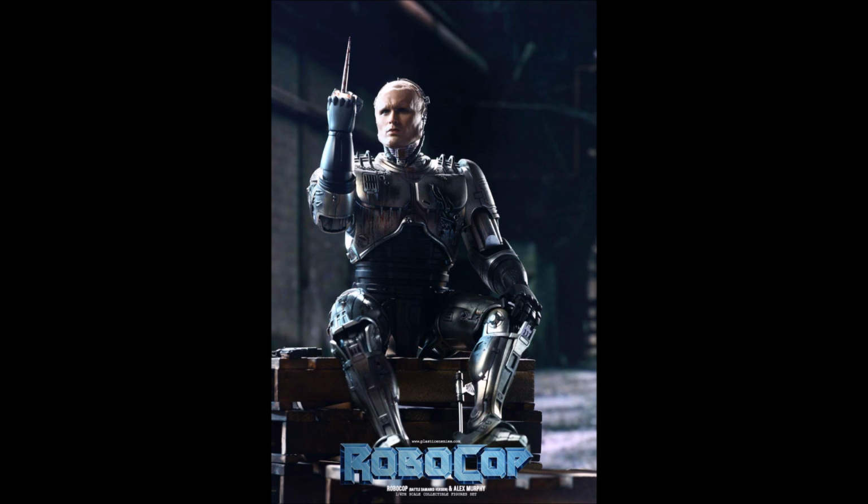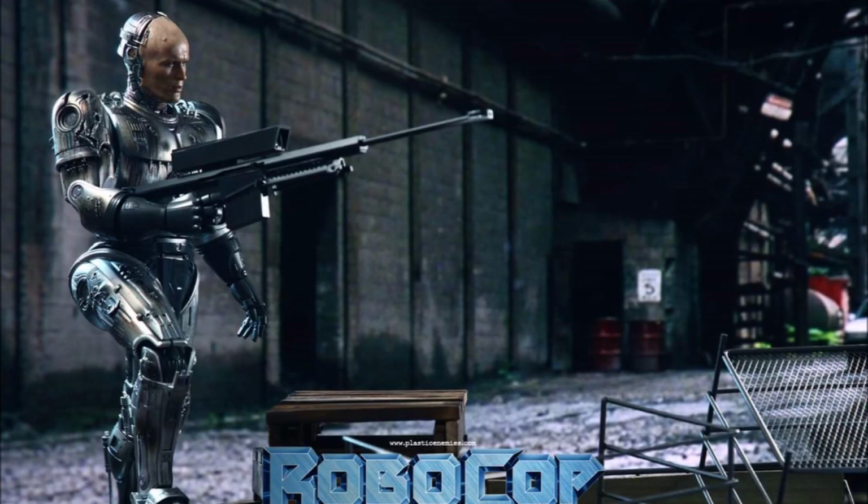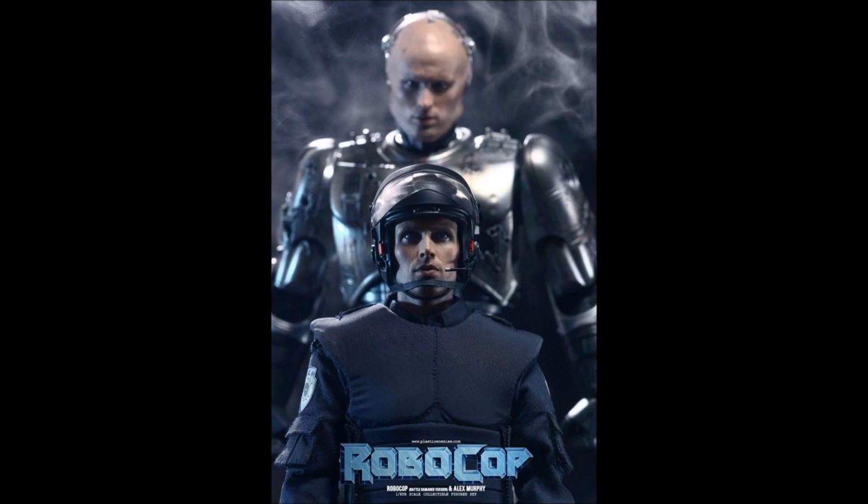I think we've got a couple more. Whoever took the pictures, man, especially that one there as well, sitting down, holding up the data spike, whatever you want to call it. That is absolutely badass. That looks cool as well. So yeah, man, battle damage RoboCop, Murphy, picture of them both together here. Forget about it, man. It's amazing.